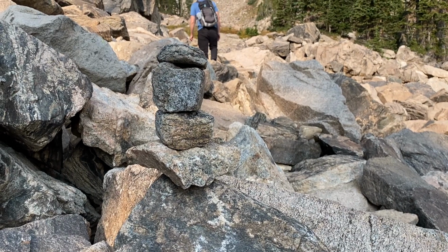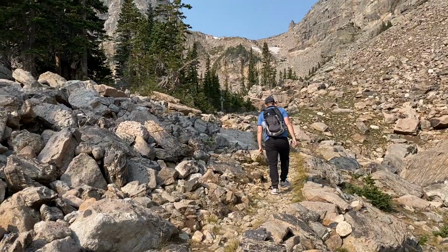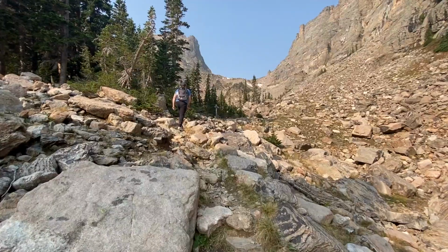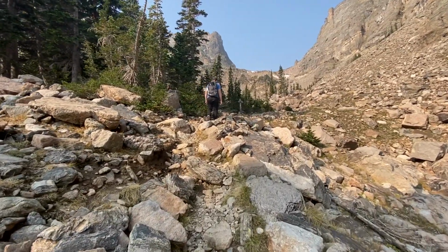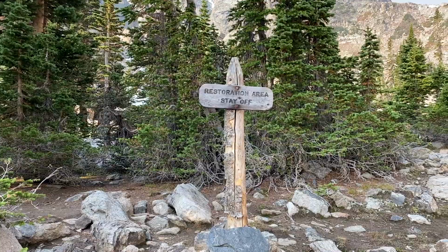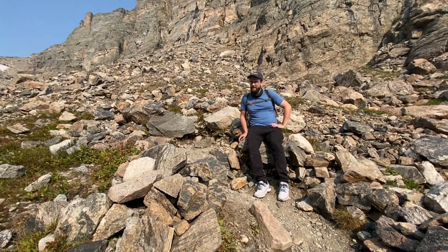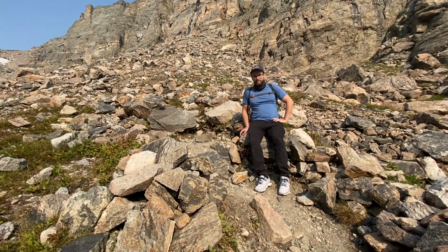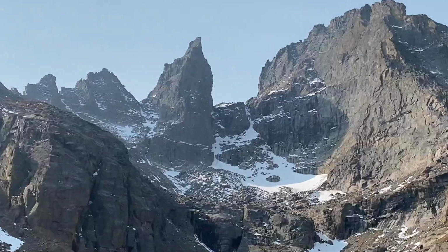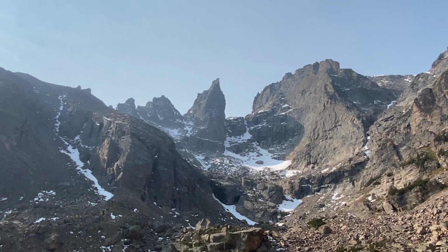To follow these little stacks of rocks to stay on the proper trail. There's a sign up ahead. I thought it was going to say that we were there. How you feeling, Dave? Oh, I'm a bit winded. This jagged rock right here, I believe it's called the Shark Tooth. Looks like we're heading in the right direction.